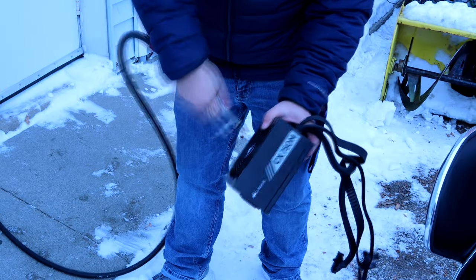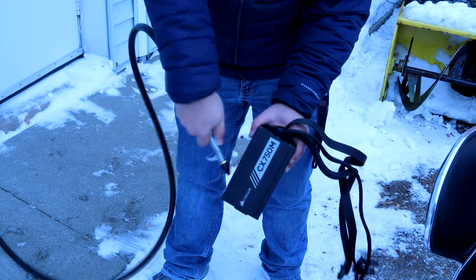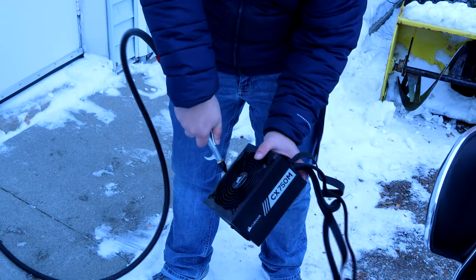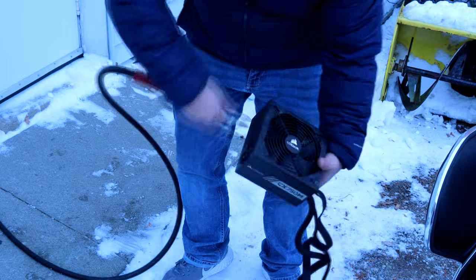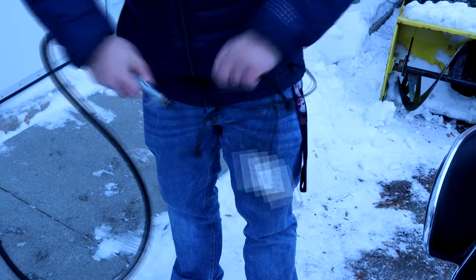We will also use a brand new case filled with brand new fans, so the rest of the dusty crap that we have can go right in the trash. In hindsight, I probably should have unscrewed the power supply from its housing to clean it more easily, but with some extra time and effort, I was able to get all the big chunks of dust out.